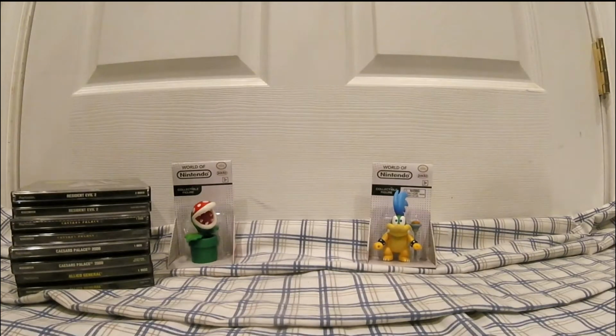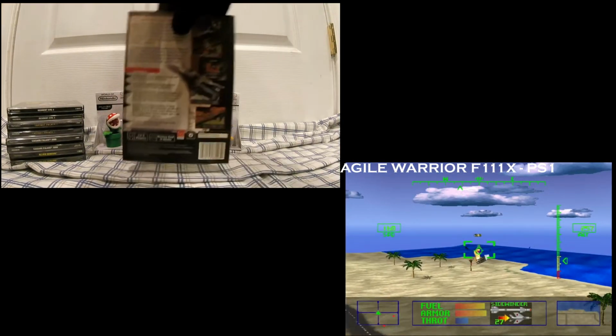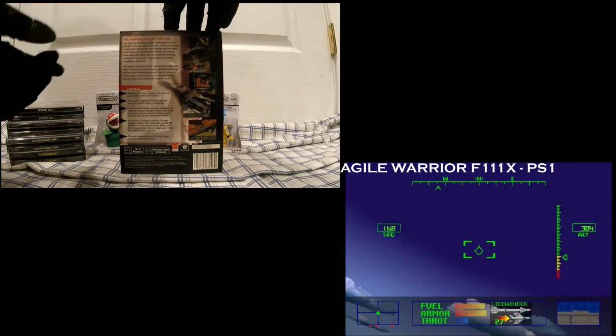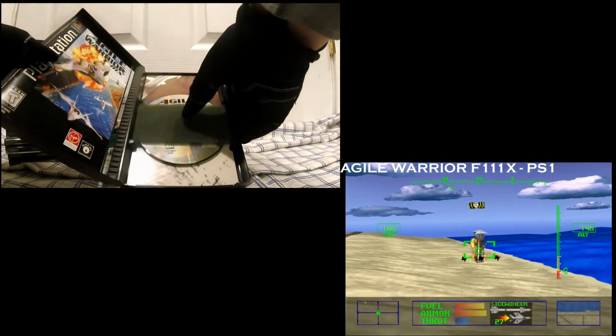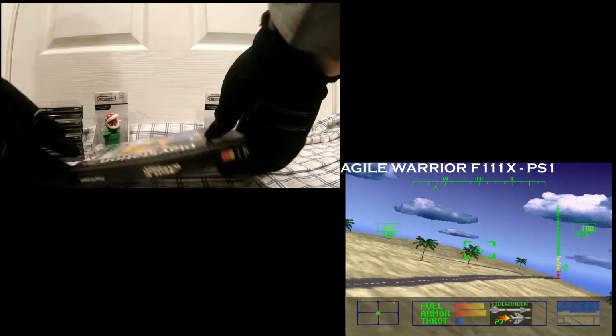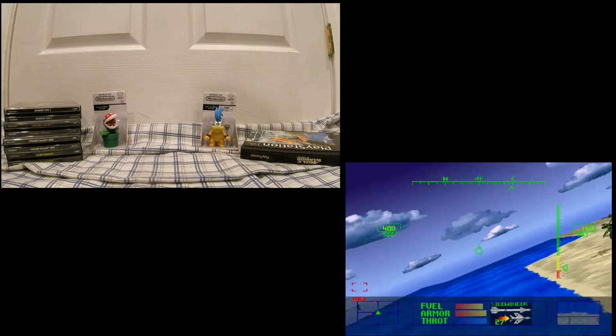The last game I got for the PlayStation, picked this up over at the game store. I always grab it just because it was a long box. It was like $7, I think. Edge of Warrior F111X for the original PlayStation. This is the plastic long box, not the cardboard, but the only time I get long box games is when they're complete, even with the foam, I grab them. As long as they're not ridiculous or overpriced, I will snag them up every time I see them. I don't know why, I just have a thing for those long boxes.